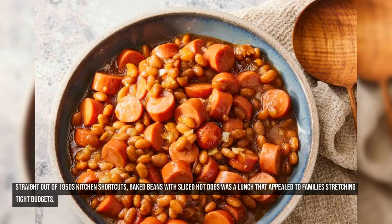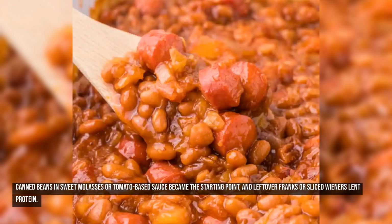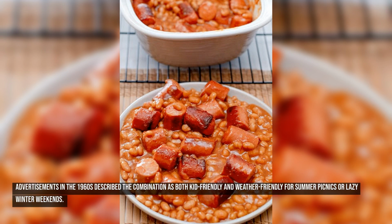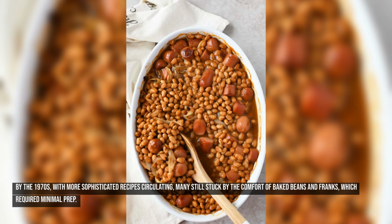Straight out of 1950s kitchen shortcuts, baked beans with sliced hot dogs was a lunch that appealed to families stretching tight budgets. Canned beans in sweet molasses or tomato-based sauce became the starting point, and leftover Franks or sliced wieners lent protein. Baby boomers recall hearing it bubble away on stovetops in modest suburban homes as a quick fix after Saturday morning chores. Advertisements in the 1960s described the combination as both kid-friendly and weather-friendly for summer picnics or lazy winter weekends. By the 1970s, with more sophisticated recipes circulating, many still stuck by the comfort of baked beans and Franks, which required minimal prep.